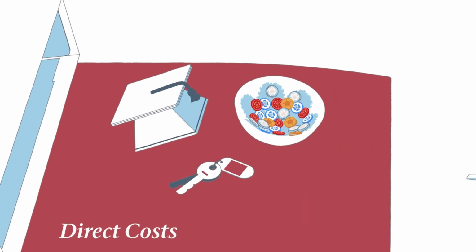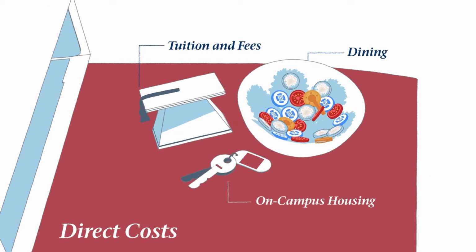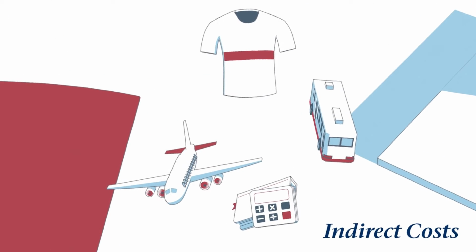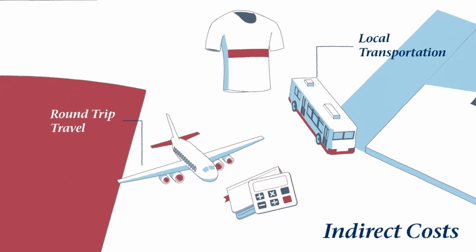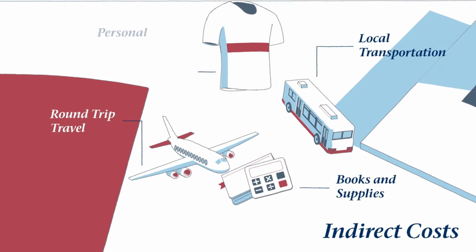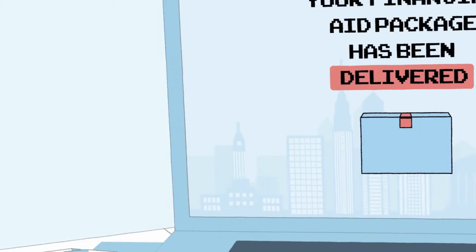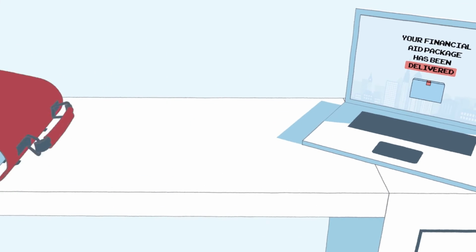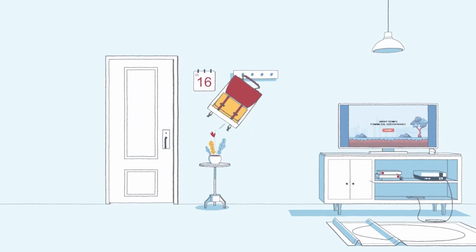Direct costs are charged by the university and include tuition, fees, and on-campus housing and dining. Indirect costs are not billed by the university, but are still part of your academic expenses for the year. These include local transportation, round-trip travel to campus, books and supplies, and personal expenses. Managing all of these costs alone can feel overwhelming. Luckily, Penn's financial aid program offers robust grant funding to meet 100% of students' demonstrated need, making your COA much more manageable.